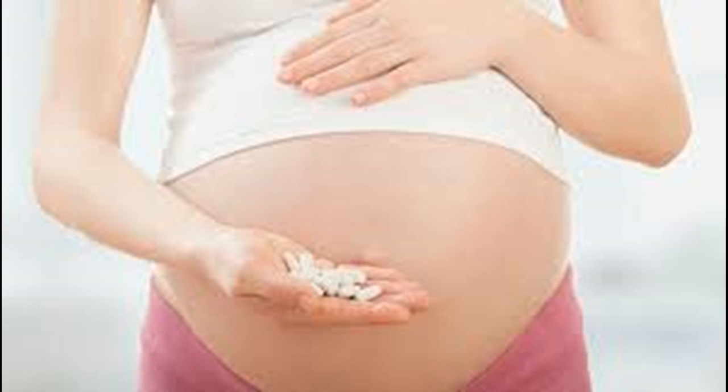Therefore, if you get this condition, you will need to tell the obstetricians to prescribe antibiotics to reduce the risk of preterm labor. In case you have had a miscarriage or premature labor, you need to talk to your doctor to get the best care.